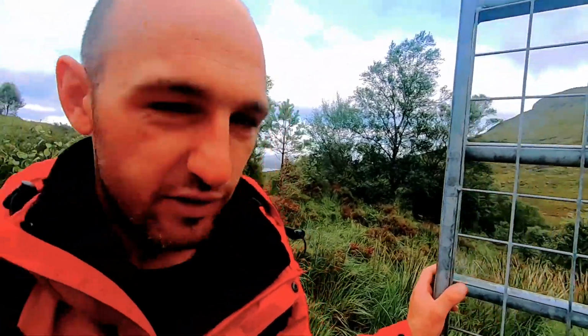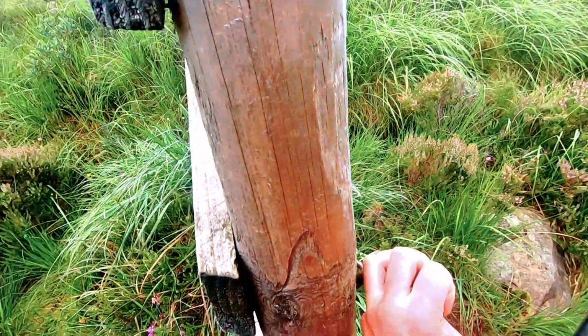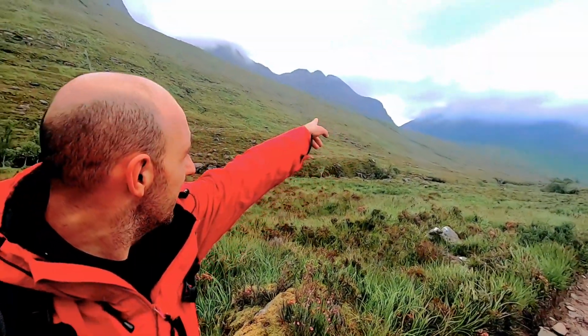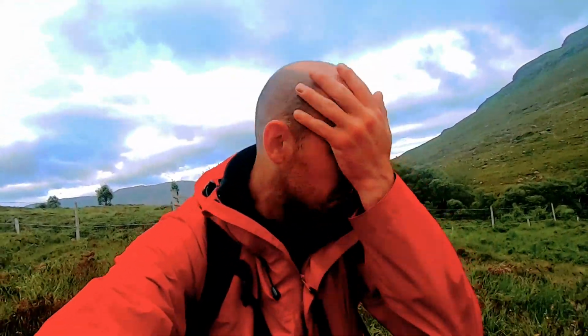Eventually the path comes to a gate which we'll go through now, and always remember to close your gates. Keeps the wildlife out and the preservation that goes on here. And as you can see now, it all opens up, and that's our objective up there, first Munro. It's in the cloud just now, but hopefully that'll clear. The midges are still out.